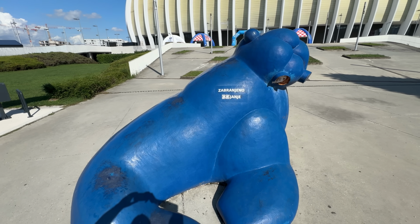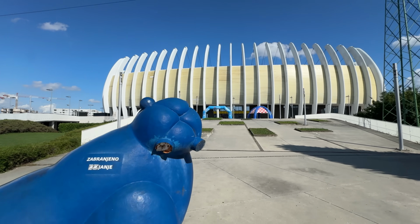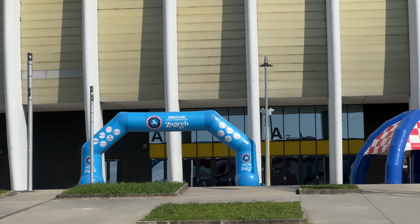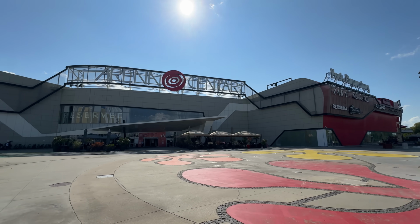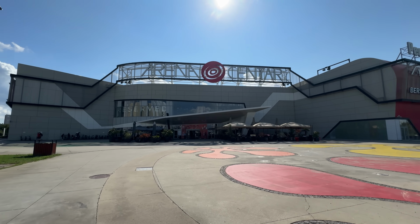There's a big walrus right here. Don't know what that's all about, but the venue's right there. You can see they got the inflatables all ready for the World Championships. Then right over here is a big mall, which is kind of cool. It's walking distance. People will be able to eat and even shop if they want to.